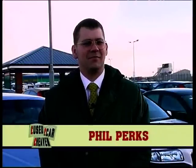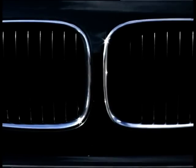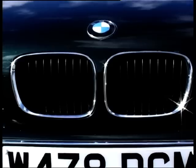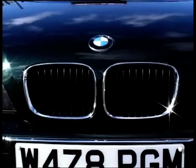Phil, what do you think it is that attracts people to buying a 5 Series BMW? It's the prestige of the marque. I think it stands for quality, it stands for residual value, and it stands for status amongst used cars. So how much has this one particularly fallen in value? This car has fallen from new just under £10,000. So it's still a reasonable hit.